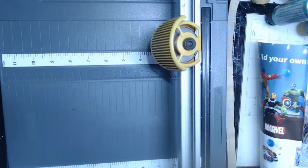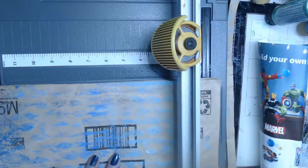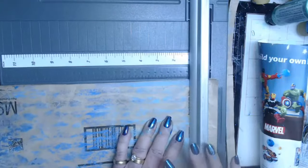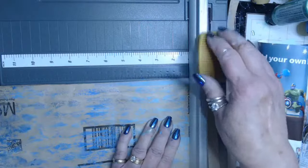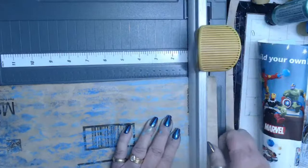Oh, it's like little pop dots in there. Look, they look like little cocoons. Cocoon. Hey, boo-boo. All right, so I'm going to trim off the bottom then as well. That's not bad. See, and then I can stitch that really. If you had more strength in your arm, this cutter would be good.